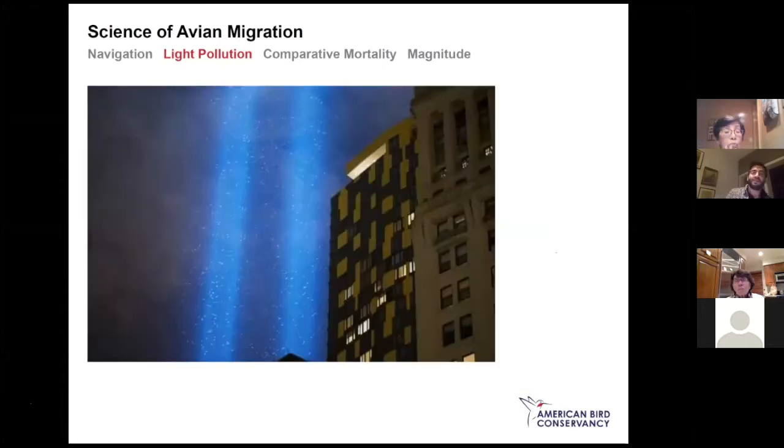As a similar condition of light pollution, jumping over to New York City, to the East Coast, to the Atlantic Flyway. You may recognize this image. This is a kind of localized light pollution within New York City. This is the outline of the Twin Towers. It's the Light Memorial there. And of course, a very poignant tribute to the Twin Towers from 2001.